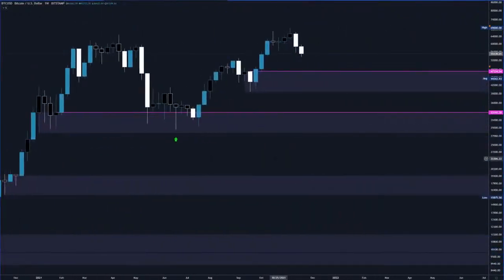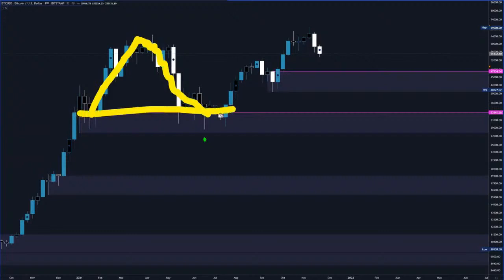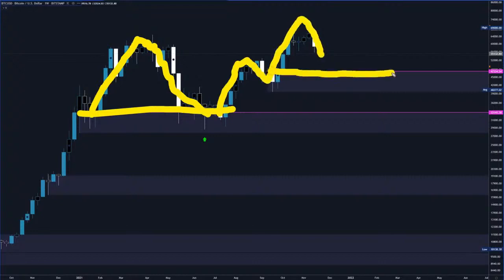So what we have seen here in the past, we can see that the price has made, oh, I took a little bit bigger one. So we can see that in the past the price has made this high, then it pulled back down into this weekly zone, right? Here it started to move again, and now we are making the pullback probably to this weekly zone.